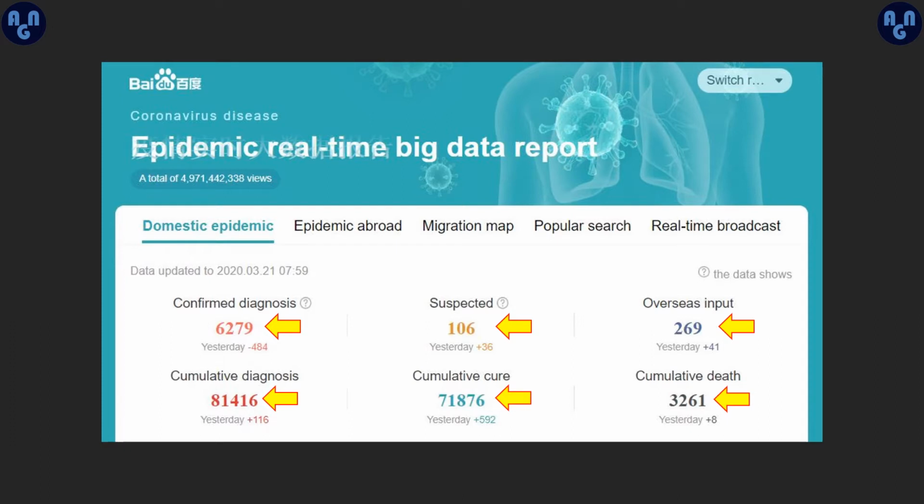Now they have a new stat on the upper right, overseas input. So they're saying 41 new cases from overseas. And then cumulative deaths, 3261. So China now, who's basically fought this virus and got it under control, is now looking at overseas impact.